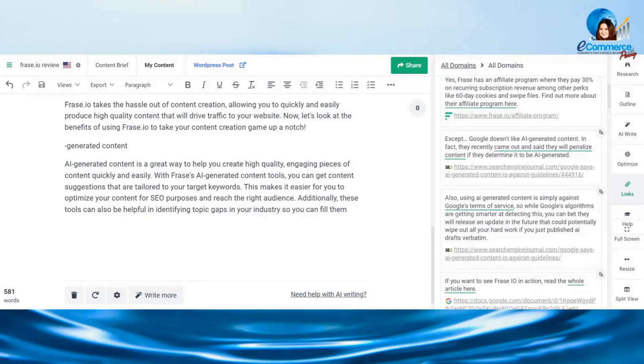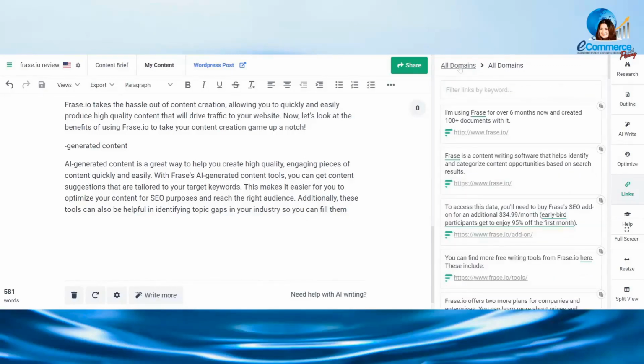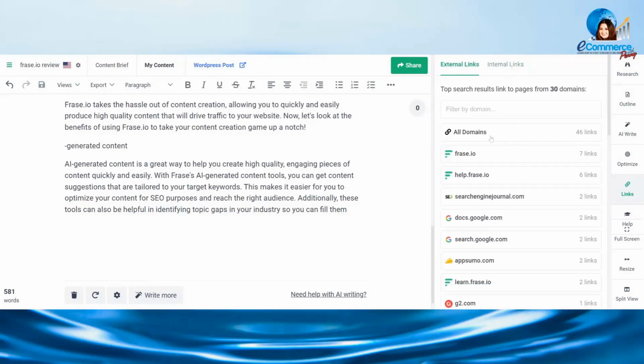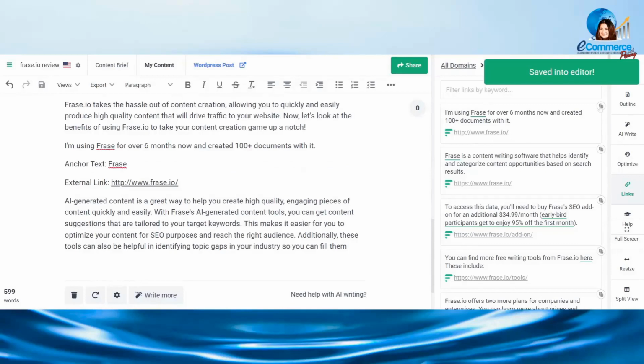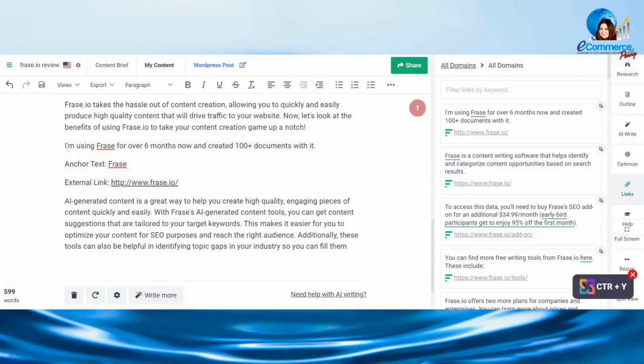You can just add the links, and when you click on this suggested link, they actually have put the link inside a sentence that you can just paste inside your article. Of course, you will need to write based on facts. For example, this one is "I'm using Frase for over 6 months and created 100 plus documents." With it, you will need to change it a little bit based on your situation. That is Frase for us.